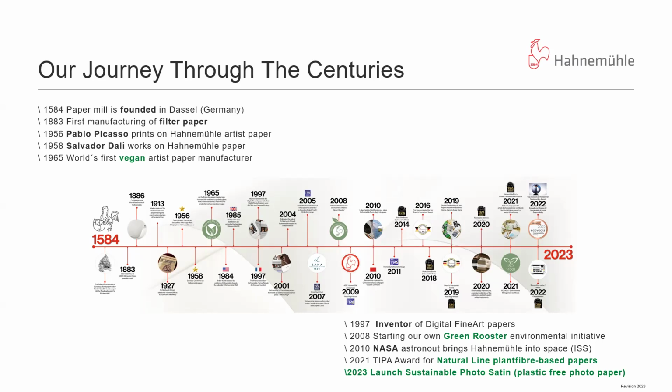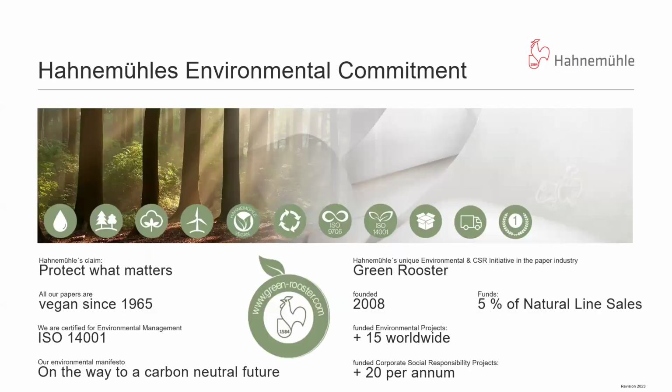We talk about the fact they're vegan coated. And we also talk about the fact that NASA brought some of our paper into space. So we try and make this link from craftsmen into the digital age and innovation of what we do. So that's part of our value proposition. We've been around a long time, got great heritage, but we also innovate. So that's what we try and portray. The other really important thing is our environmental credentials, the sustainability. So I mentioned earlier the natural line, the sustainable photo satin.